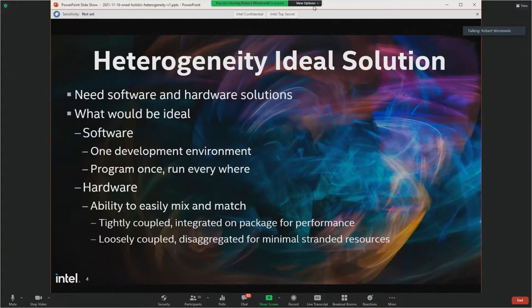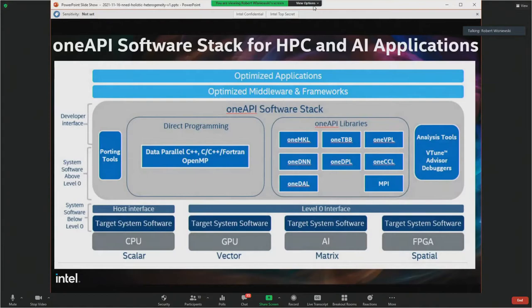So where are we going? From a software point of view, hopefully everybody is familiar with oneAPI. I'll spend a little bit of time talking about it here. This is Intel's software approach, but it's not an Intel proprietary solution. It's something that we are working on very broadly across the industry, as well as with ecosystem partners, supercomputer centers, customers, etc.